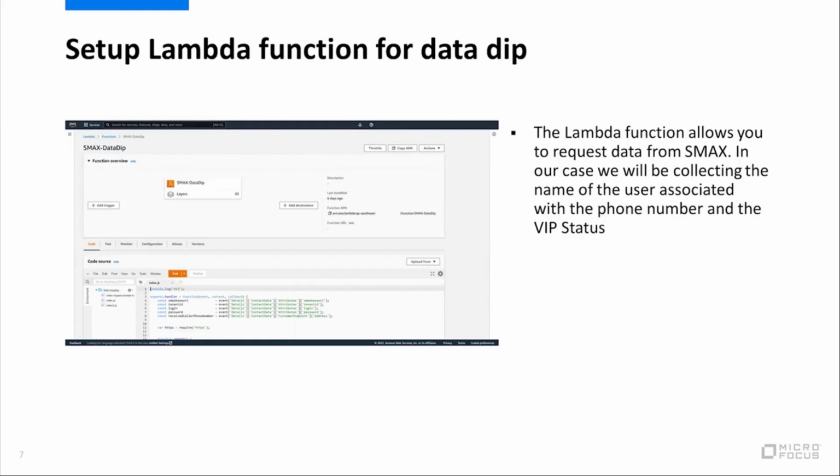The second way of getting information is to use an external system. In this case, we're using a Lambda function to do a data dip, which requests data using a REST API from SMAX. We pass the phone number to SMAX and ask what's the username and what's the VIP status of that user. Again, we're passing that information back into the call flow so that it can be used during the IVR session.